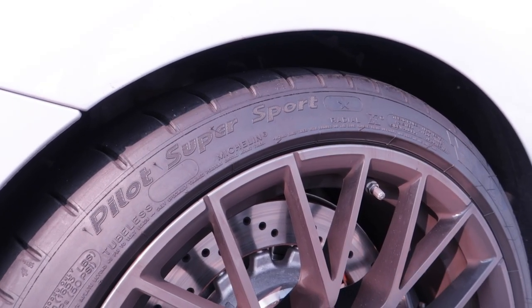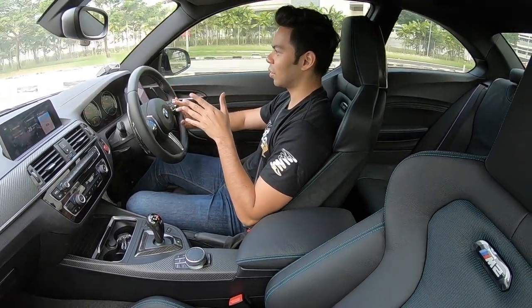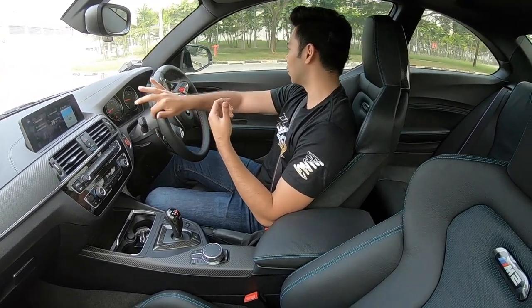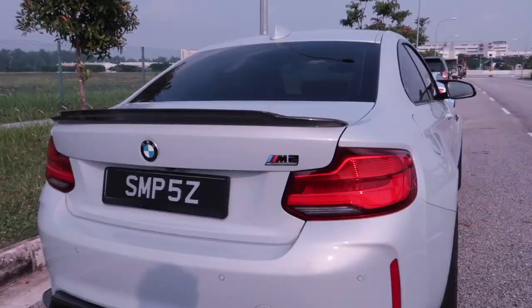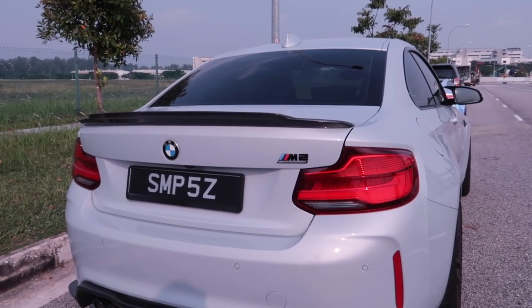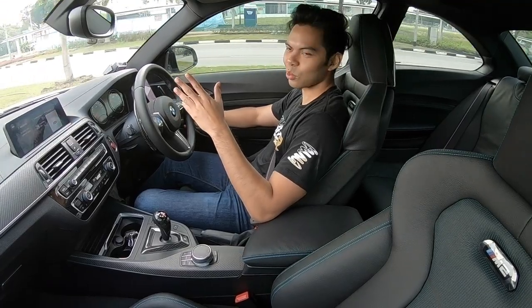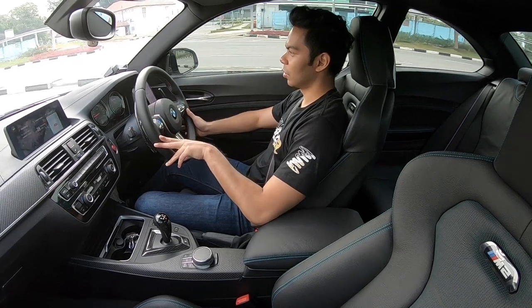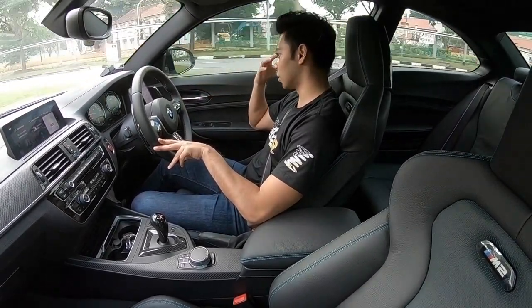The grip on this car is just immense. I feel really confident driving this car fast. It just gives you that sense of confidence. You can push the car and you know that it will still grip. This is the kind of car that you will find excuses for. Any small excuse you have, you will find it just to be able to take this car out for a drive.